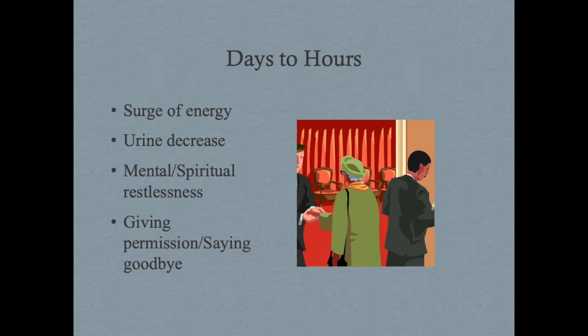The next slide is days to hours before the patient is going to pass away. One of the main signs is a surge of energy, which is very short in duration. It could be for one last family gathering, or to have a conversation with somebody. It could be that one day they're just feeling a little bit better without really knowing why. Sometimes it's because they have something they want to resolve, and they know their time is coming to an end.